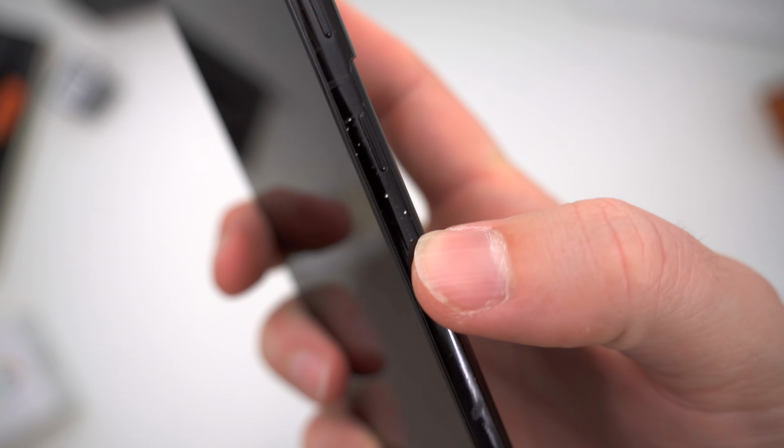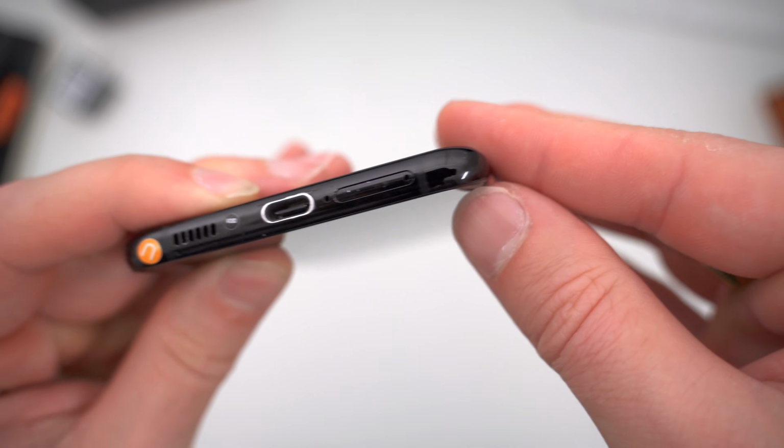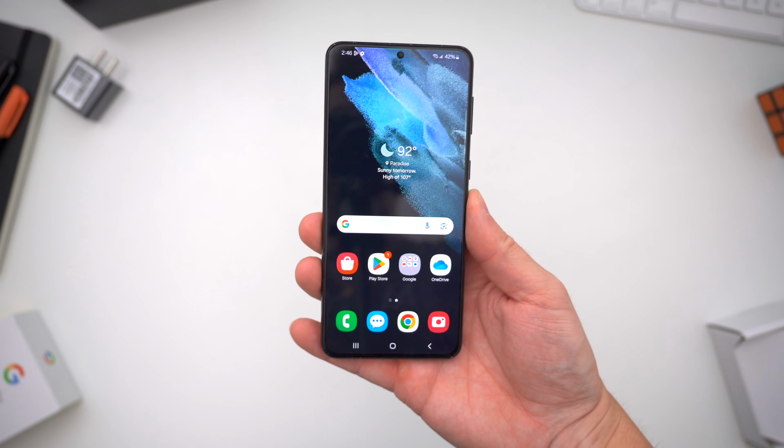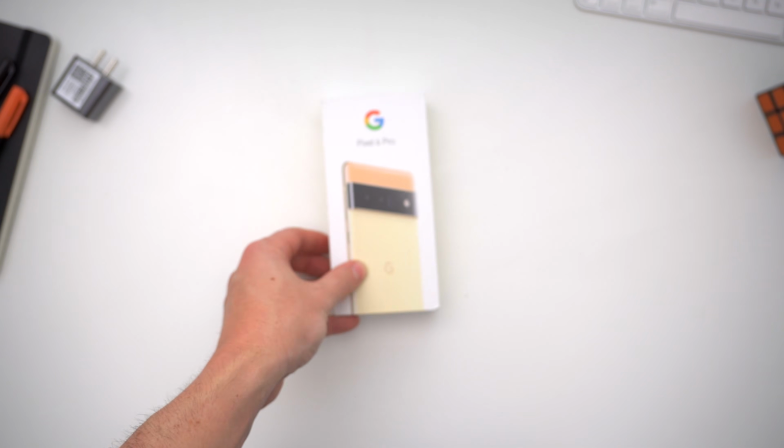Once again, not a ton to say about this phone. It's in really good shape, aside from those speckled scratches on the frame, and for the price, I think this was yet another win. Last but not least, we have this.